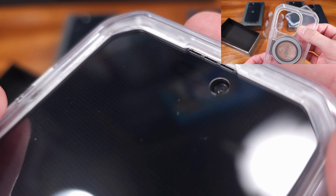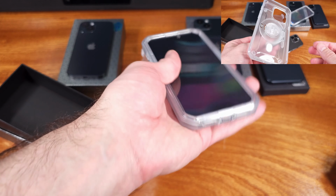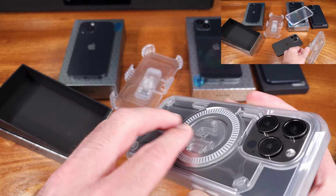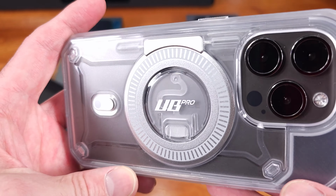With a kickstand like that, who needs a tablet? Am I right? As the name suggests, this kickstand also makes the case MagSafe compatible. The magnets are a decent strength. They work with rings, pop sockets, and car mounts just fine.